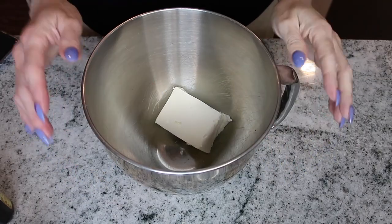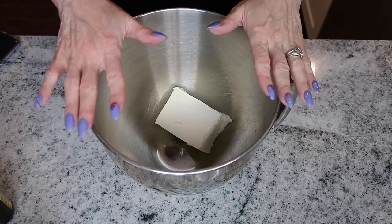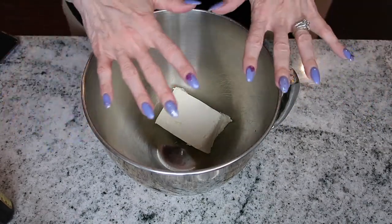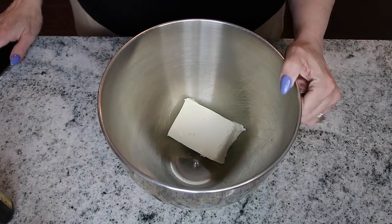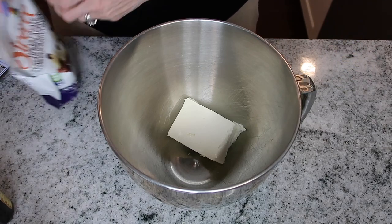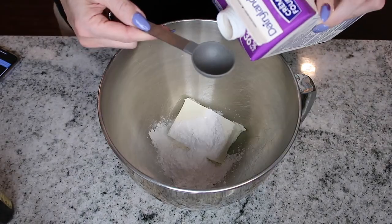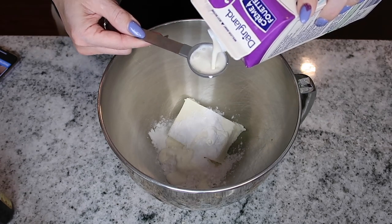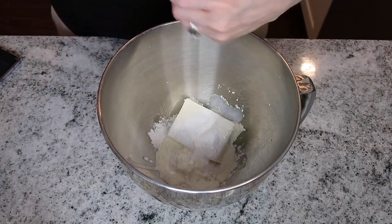All right, well that is baking. I'm gonna get started on the cream cheese icing that we're gonna put on our pastry, I guess if you wanna call it that. We are gonna start with 6 ounces of cream cheese that is in there. And then we are going to add 1/4 cup of the Swerve Confectioner's sweetener, 2 tablespoons of heavy whipping cream, and then we just need a splash of vanilla.